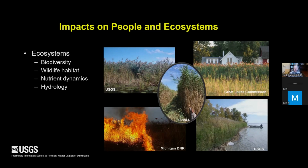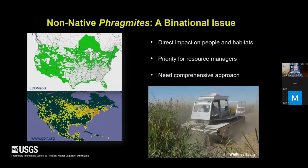But it also impacts people. The image in the upper right-hand corner is actually a 2-story house, and that's a beach. So that's somebody's beach they would like to be recreating on, to get out to one of the Great Lakes, and they're not able to. That's a problem for a lot of folks. Clearly, it changes the aesthetics of systems, but it could also be a real fire hazard, reduce property values, and have other impacts.